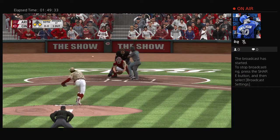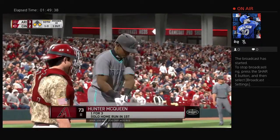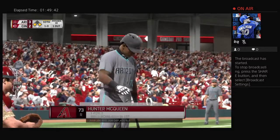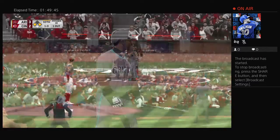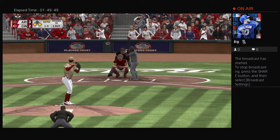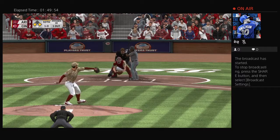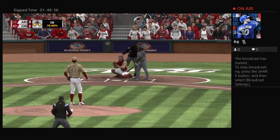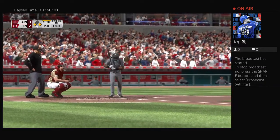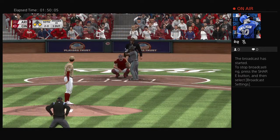Stepping in now, Hunter McQueen, as he'll look at a breaking ball that misses for ball one. He's got a hit in 3 at-bats to this point. And a curveball that time that broke too low. Not the ideal spot to be right here. 2-0 count on a real good hitter. Boy, you're going to have to make some really good pitches now.